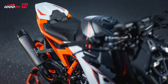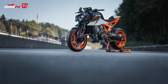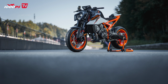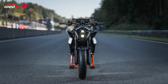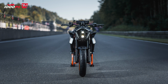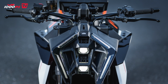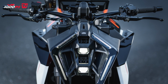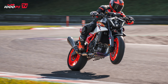They've fitted it with Michelin Power Cup 2 tires, the same as on the 990 Duke R, which are excellent in dry conditions, though you need to be careful in the wet. These tires are pure racing with no silica, which gives them that pure race touch. And with the extra power on this bike, you have to have some self-control. Still, they're ideal for this bike. The wheels are also from the Super Duke R in the same bright orange as the frame, giving this 990 Duke R a spectacular look. Overall, it's a very well-rounded package.